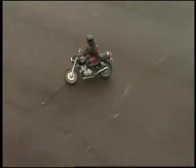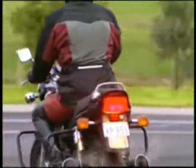A common fault when riding at walking speeds or very low speeds is to use the front brake harshly when the handlebars are turned. This causes the bike to drop forward and will probably topple it.